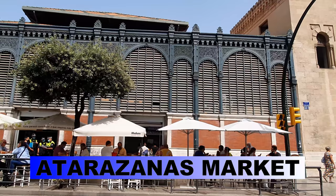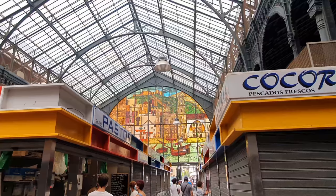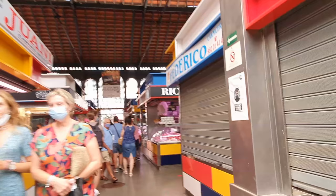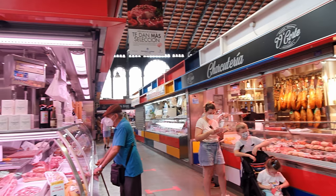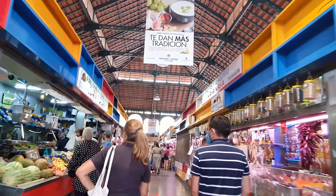Number 9. Atarazanas Market. Shop like a local at Atarazanas Market. Visiting the Atarazanas Market is definitely one of the top things to do in Malaga. Today, as one of Spain's best markets, you can expect to find a mind-blowing variety of groceries. The market is jam-packed with all kinds of fish, meat, cheeses, and olives.